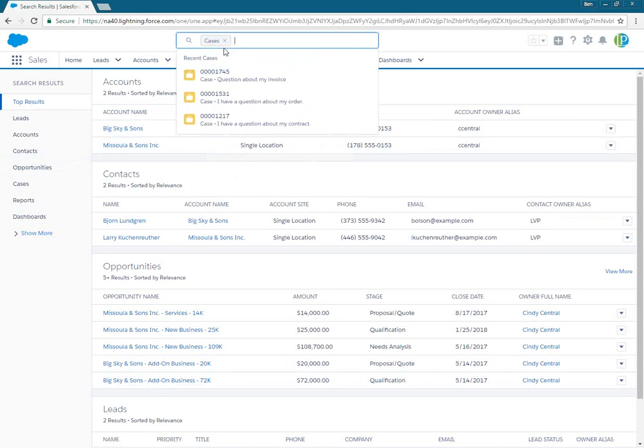Now, the only limitation of this is you can only do one object at a time. So you can't say, I want to look at accounts and contacts and put in a search term. It is locked to just one. But it is a step in the right direction in that you don't have to start navigating to the search page and then into an object to find the piece of information you're looking for.